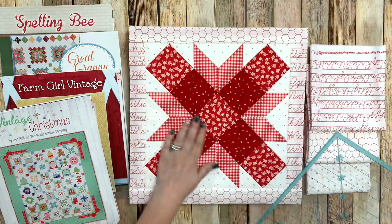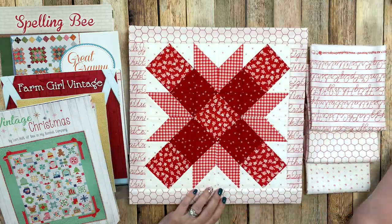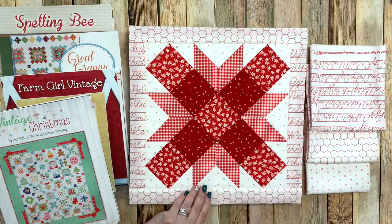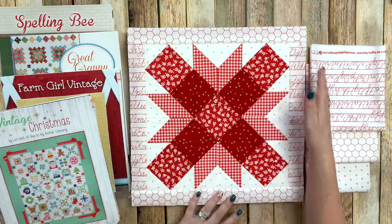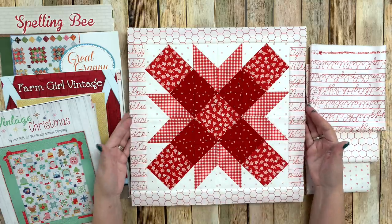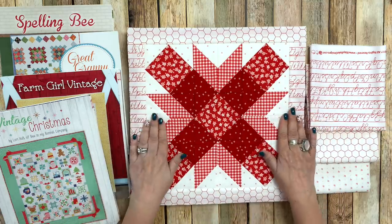So that's what I'll be doing for all the 12-inch blocks. And I did the same thing for the 12-inch blocks, meaning in the book I have you cut these strips 1.5 inches wide and then sew them on here, which would give you a 14.5-inch block. And that's great if you want to do it that way.